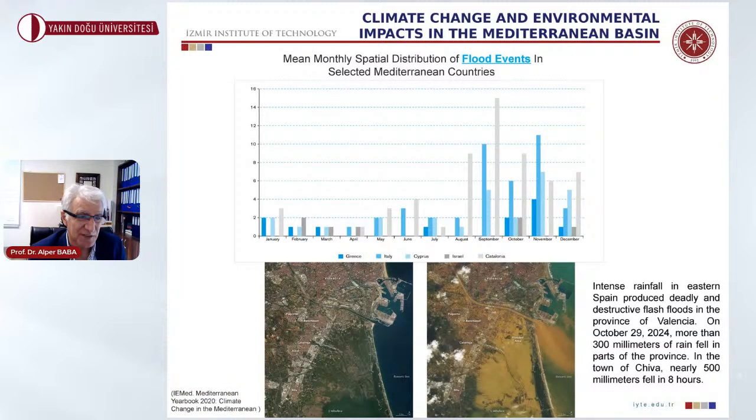And then because of these problems, we can see many natural disasters like flood events, as you see how flood events are going to increase. We came across a big problem in Valencia in 2020. You can imagine in this town, for example, in this area, more than 300 millimeters of rainfall fell in part of the province.